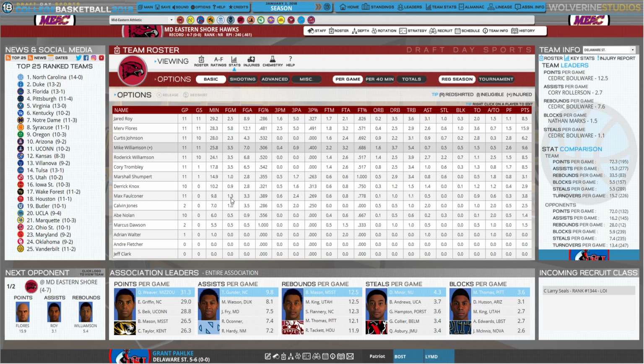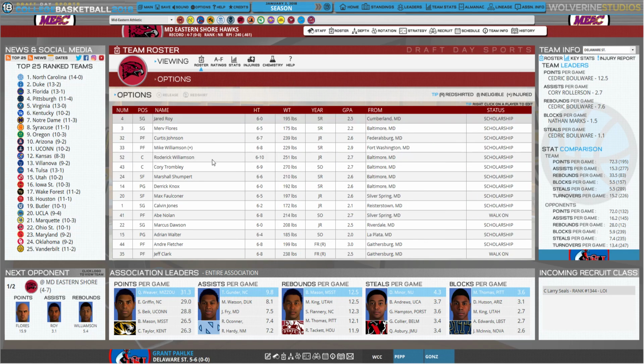And the rest of the team, nothing really exciting going on. Roderick Williamson's probably about the only other interesting one here. He's shooting pretty good from the field, doesn't have any threes. He has 2.7 assists, making him the second best in assists there. 2.2 steals is pretty good. He doesn't turn the ball over a lot, averaging 8.5 points. He is the 6'10", 251 junior center from Baltimore, Maryland.